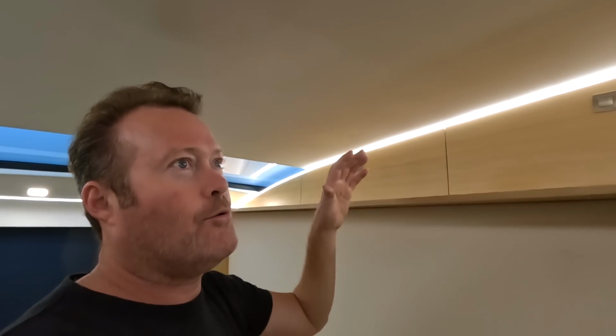And what do we as RVers keep asking for? It's always more storage. Every square inch that's extra in an RV should be storage, and the Pebble Flow team has definitely done that with this RV.